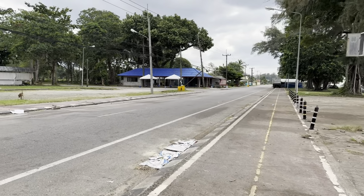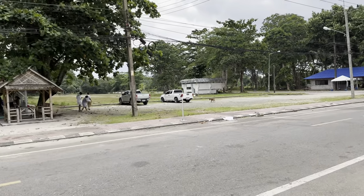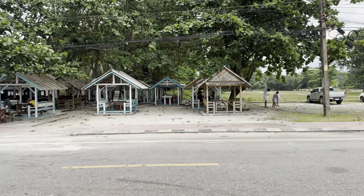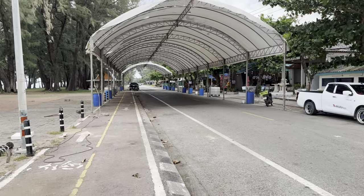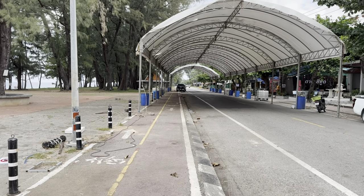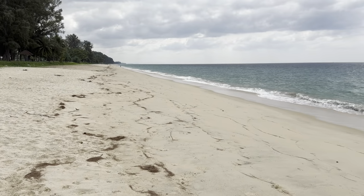And this is what to expect. Little coffee shops and stuff will be along here, and little restaurants where you can stop and have something to eat, like right here. But it is way, way sleepy, and you're far, far away from all of the tourists. One last little look around here at this beach.